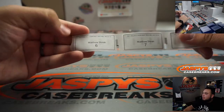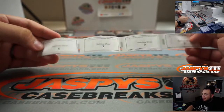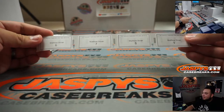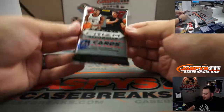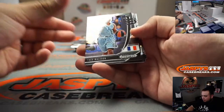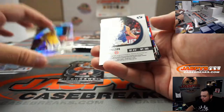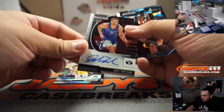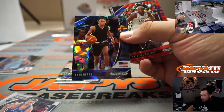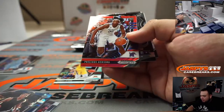Next up, we got Matthew with pack 6, 7, 8, 9. Wow, I didn't really know you went in order. So 6, 7, 8, and 9. There you go. Pack 6 first. James Wiseman. Daniel Oturu. And Jake Toolson autograph. And you got an RJ Hampton coming up. Looks like a little blue cracked ice at a 99. Very nice. Precious.